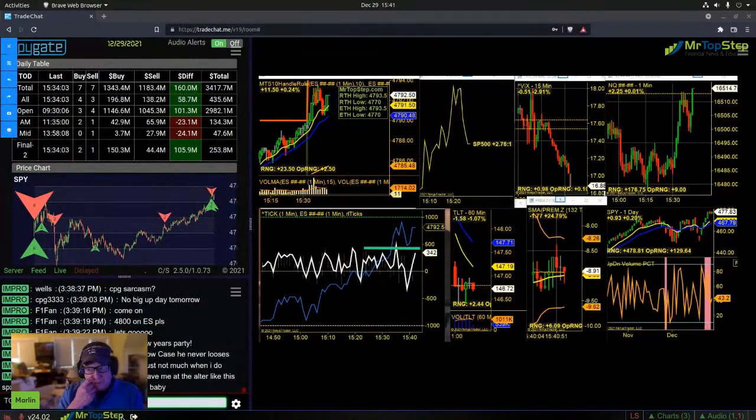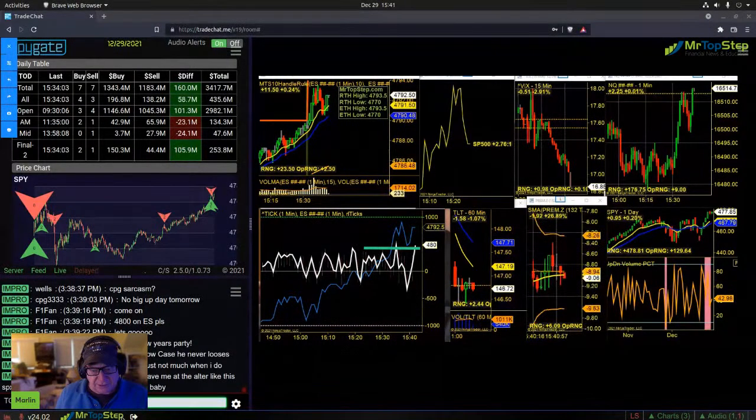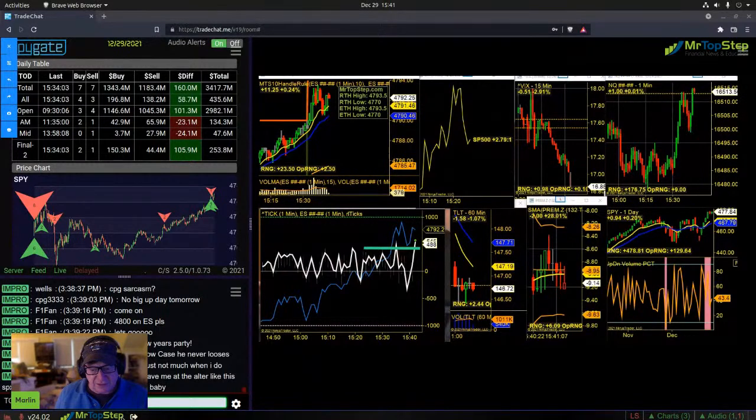NQ leading the way, now up past its recent high. ES a little bit behind, and here come the ticks. Did a little bit of selling, and now here we go. Just put the green ball on the tick. There is the high tick of the day.